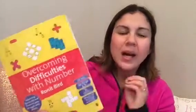I also have this book. We haven't used it as much as I would like to. It's called Overcoming Difficulties with Numbers by Ronnie Bird. It is a book to support kids that have dyscalculia, or kids that just struggle with math, okay? And it presents things in a different way. It just has tons of games in here, and it helps you show your kids how to see math in a different way and work on those specific skills that are difficult for kids that have disabilities in math.